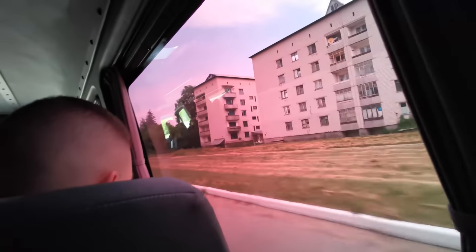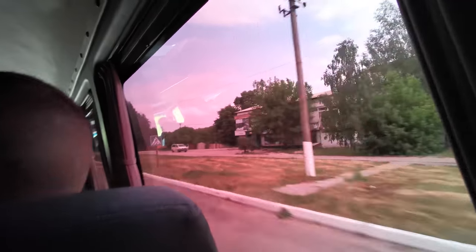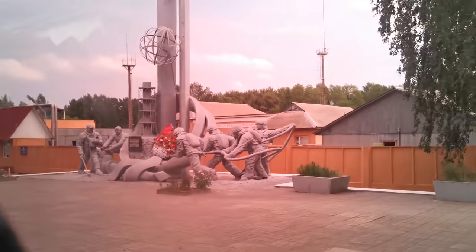To the right will be a small fire station and a monument, slowly please, which is dedicated to the firefighters, to be more correct, to the first two squads of firefighters. They were the first liquidators. These people came to eliminate a standard fire, as they were told. Of course, at the time nobody knew anything about the radiation.